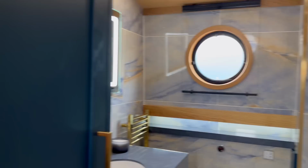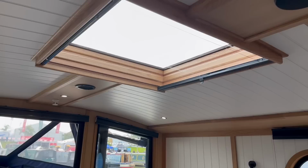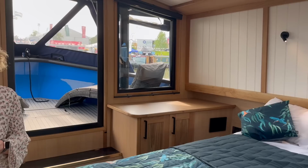Master cabin. So you've got your double panel radiator. We've got three of those: one in the saloon, one in the second cabin, and one here. Double bed. Again, full-sized wardrobes. Skylight. That's lovely. Oh, you've got a blind. It's gorgeous, a huge skylight above the bed. We've got phone chargers everywhere. They're fast charge, 12 volt.